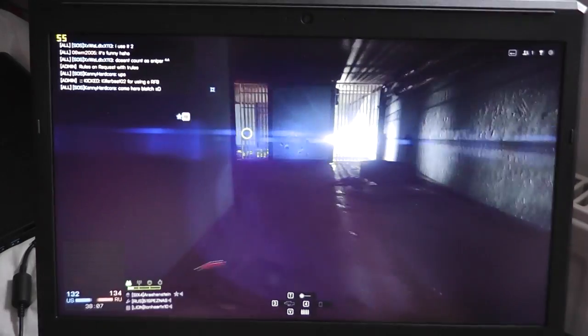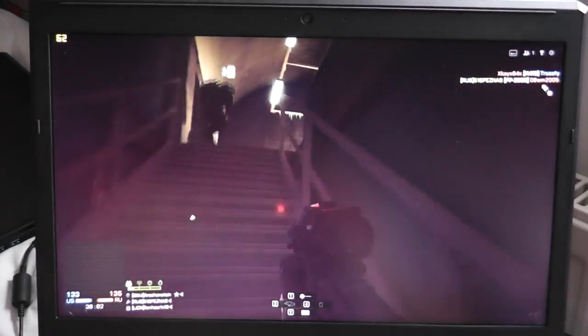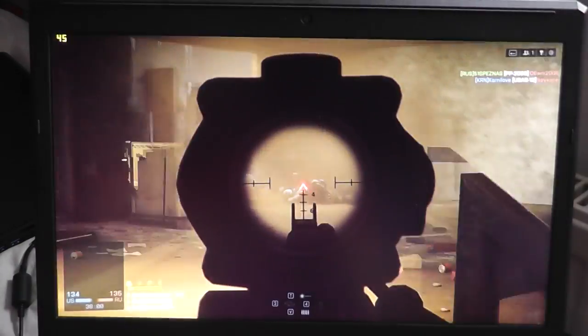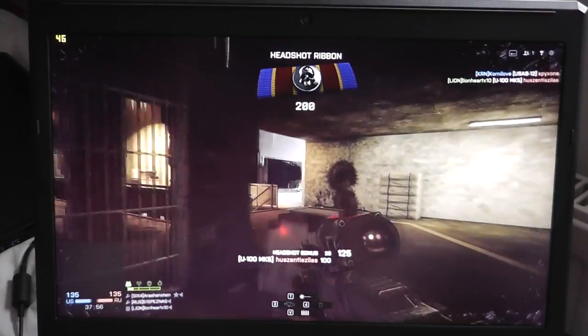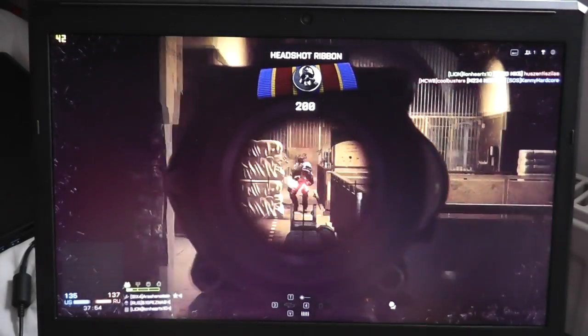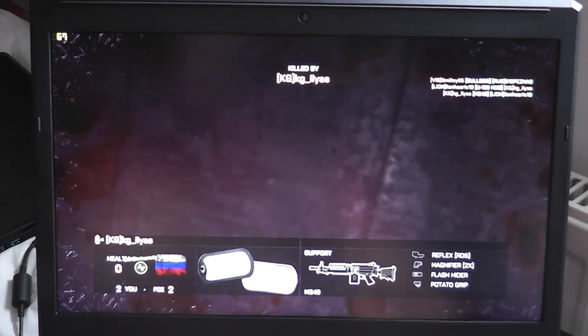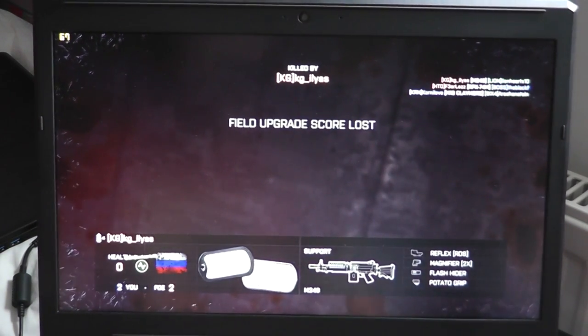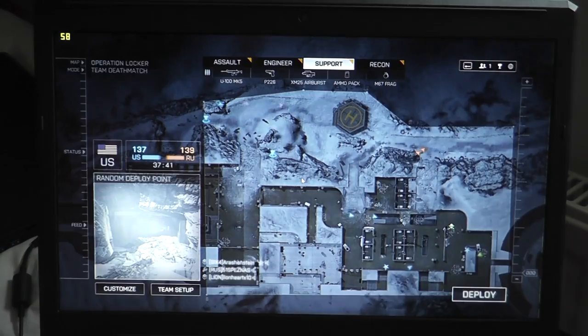I'd probably want to drop a few settings just to make this a little bit smoother, but it's perfectly playable at these settings. And I'm dead. And that's where we're going to wrap up the Battlefield 4 benchmark, guys. So we're now going to return to me and wrap up and give it a score.